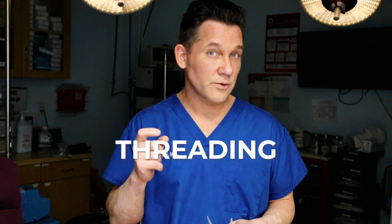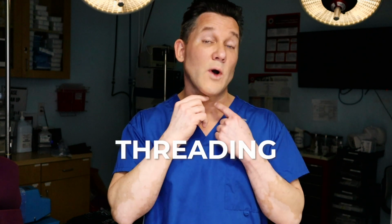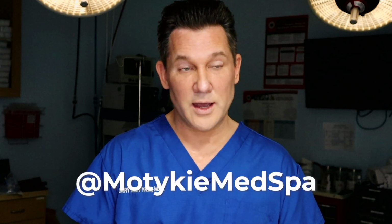Lastly, there's one thing that's coming up more recently called threading. Threading is something you can do in the neck as well, and that's taking some barbed sutures or threads that are inserted into the neck to pull on the skin and muscles itself. Secondly, you can use it to bring up the jaw. Threading is again a daytime procedure in a spa, and the results are not permanent.